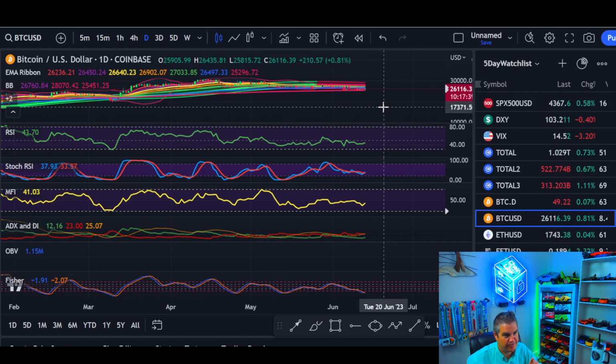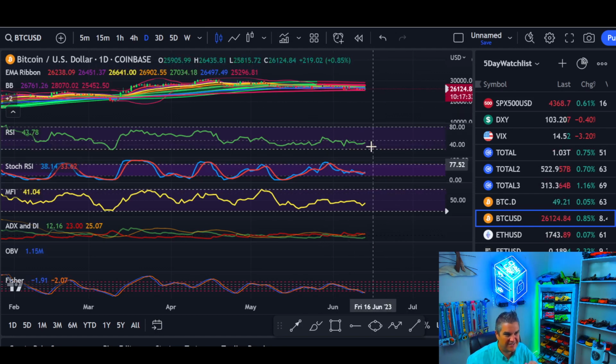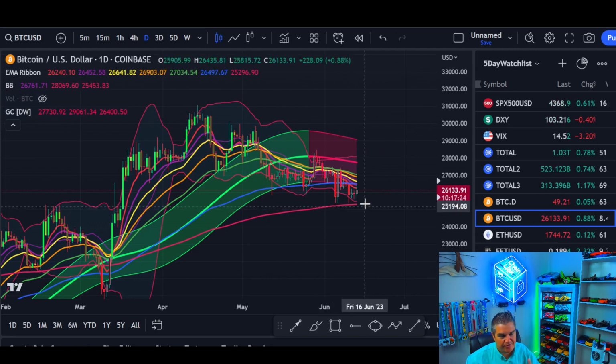If you stayed to the end, hopefully that helped you out a little bit. Daily, still kind of obscure on all these, right? RSI, all these guys, still kind of ho-humming around. And, you know, price is doing the same thing. So we got big levels just below us, big support. If we go down there, have some buy orders in down here.